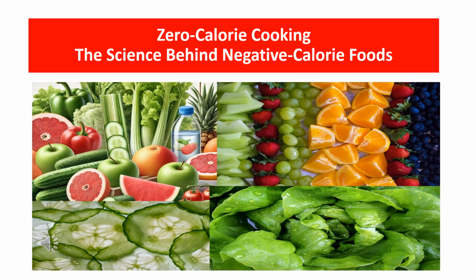Portion control, even though negative-calorie foods are light, avoid overeating. Meal prep, prepare and store fresh vegetables and fruits in advance to save time.